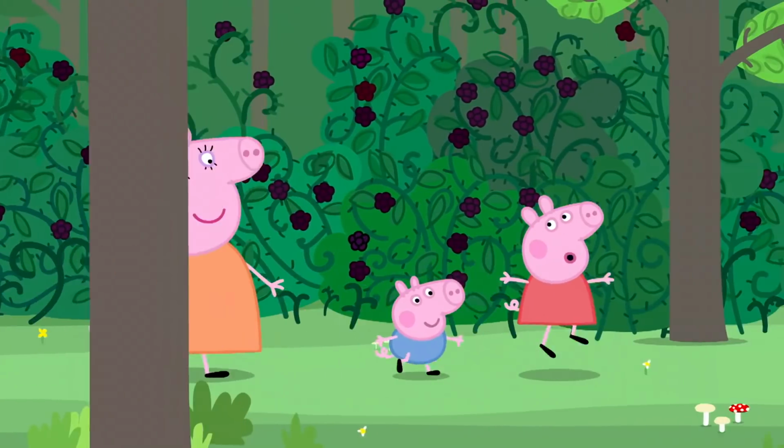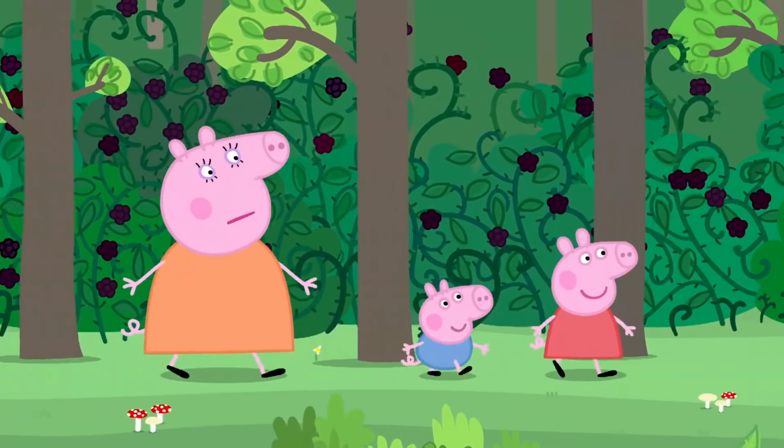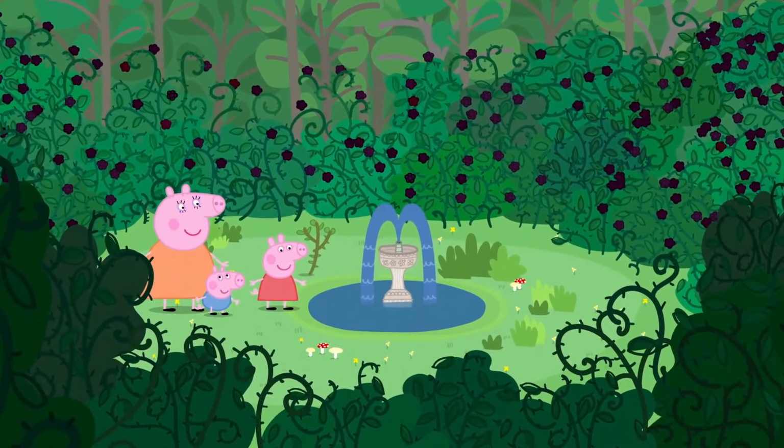I hope the fish pond is still here. Yes, everything seems a bit different to what Daddy remembers. What's that? It's the fish pond. George, let's see the little fish.